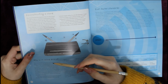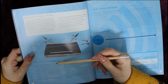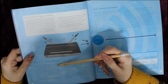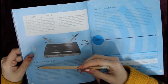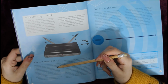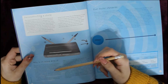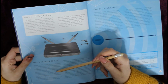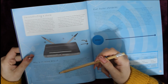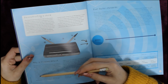Why is it called 802.11? The term Wi-Fi has become universal and refers to devices based on standards known as IEEE 802.11. IEEE is the Institute of Electrical and Electronics Engineers, a US-based professional association that has been operating since the 1960s. It has a number of committees, and wireless networking just happened to be the 11th standard agreed by committee number 802. Additional letters, 802.11a, b and so on, are simply the various specifications of wireless networks.